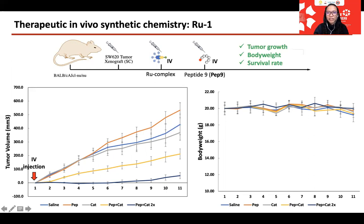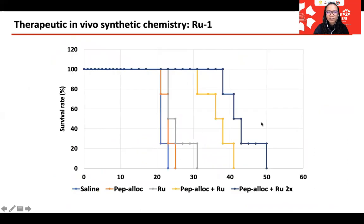And then we also check the survival rate of the treated mice. As you can see here, saline, peptide, alloc, and ruthenium show almost no significant difference. Even ruthenium shows slight activity, but not so much different. But in the presence of peptide, alloc, and ruthenium, you can prolong the survival rate up to 2 weeks. And when you double the concentration of the dose, you can get around 3 weeks of prolonged survival rate.